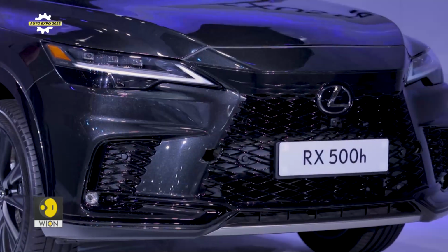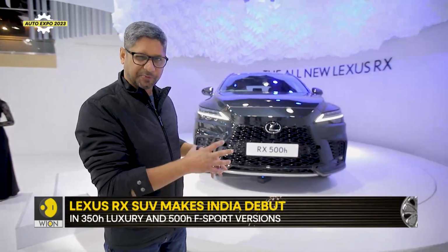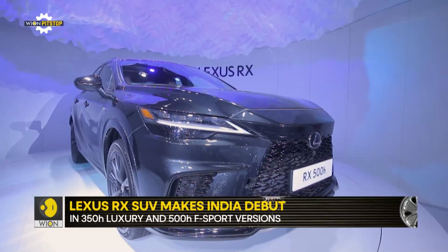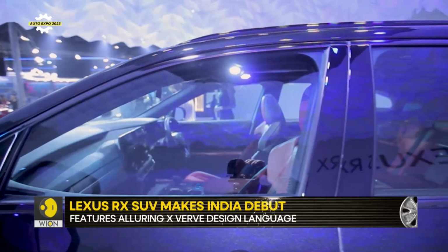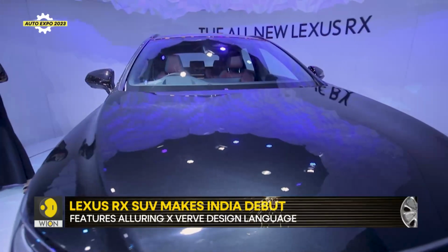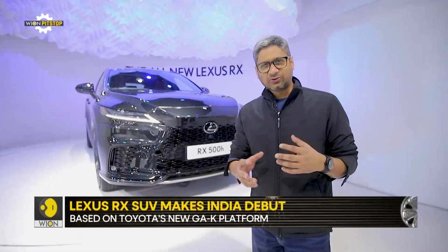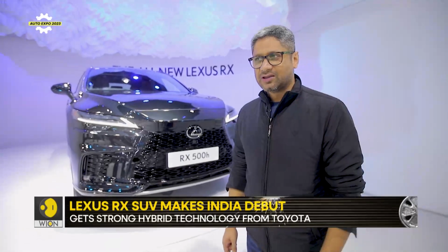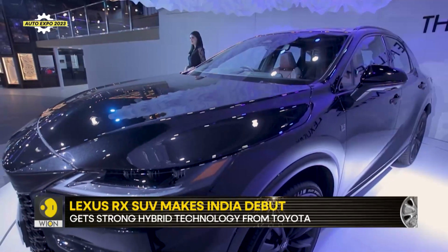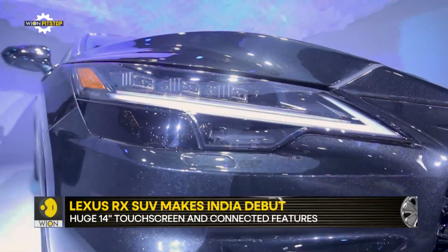And this product comes with, of course, the F body kit, so you have a very nice, aggressive, sporty-looking grille and all the other fancy bits. And crucially, the engine is 2.4 liters turbo petrol, makes about 366 bhp, and is a strong hybrid. There is also a 2.5 liter regular petrol engine, but that of course is not going to be put on display because it's a lesser model.